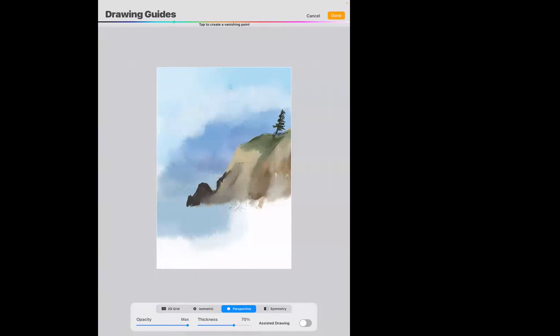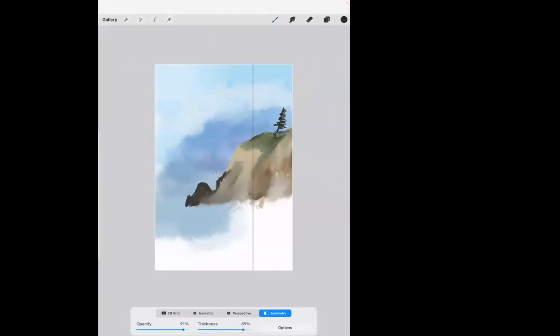Tonight, we want to use symmetry. And this is one of my favorites. So we take this, let me bring this up nice and dark so you can see it. We can take this line about where I want the tower of my lighthouse. And I have to press done.